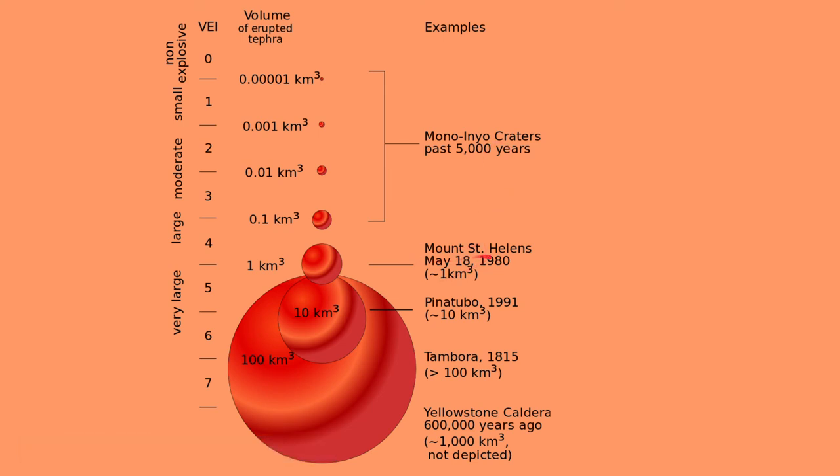Mount St. Helens, which we watched that video on, was basically a low 5. It threw up about a cubic kilometer of material: lava and rock and ash. A lot of it was probably ash, but a cubic kilometer. Think about how long a kilometer is, and then turn that material into a cube. That's a lot of stuff.